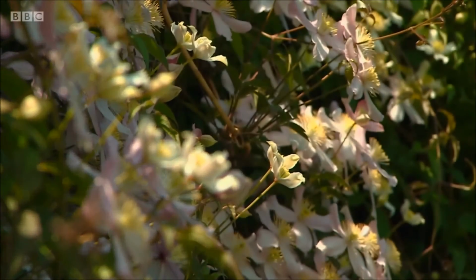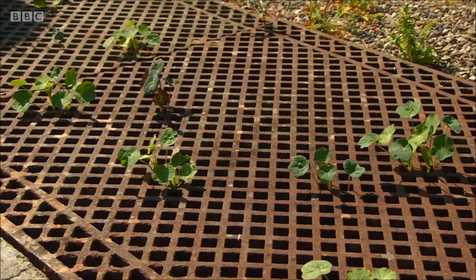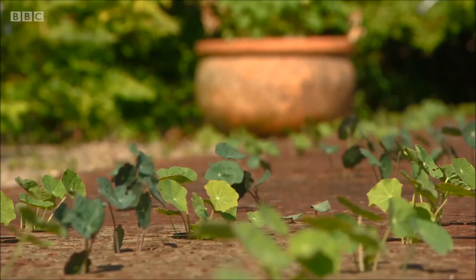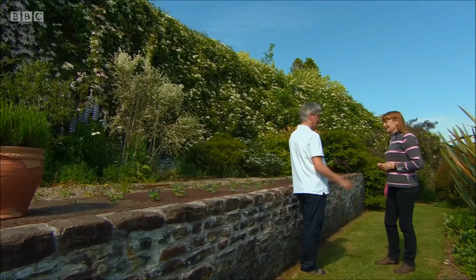Absolutely superb. But you know, anyone can grow the tom thumbs or the nasturtiums. Absolutely. Very easy to grow. Good thing to start kids off on even. The poorer the soil, the better for the flowering. But if you want lots of foliage for eating or whatever, you can feed them a wee bit. So you just lift up those grills? We'll lift up the grills, pull out the weeds and sow the seed.